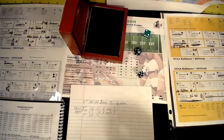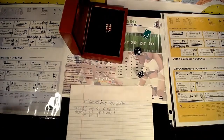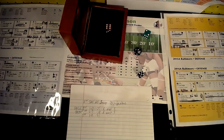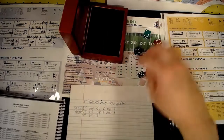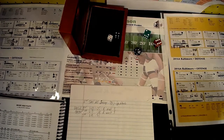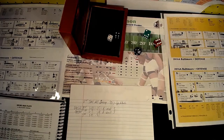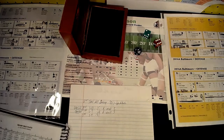So they're going to go with their number 2 formation, and they're going to throw a short pass to Wallace against a blitz. So let's see if they can get a completion here and extend this drive. Throwing to Wallace, 3rd down and 4. 42 is NC, a 0 pass. Dennis Pitt is a 1. So quick throw for R, so R is going to be 14 yards, but there's a penalty.